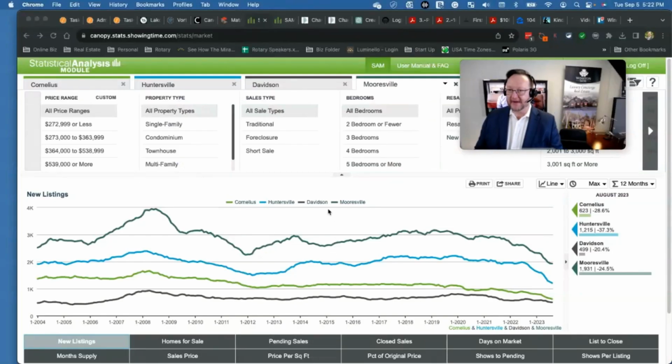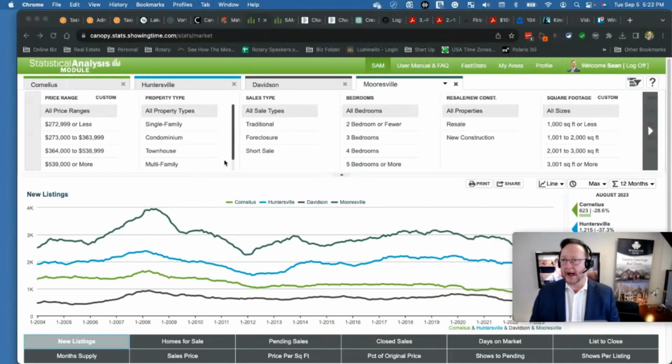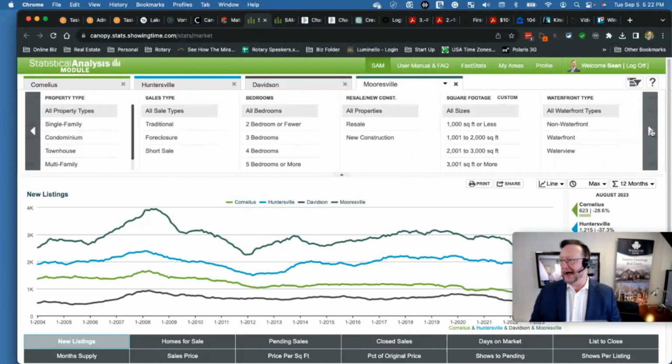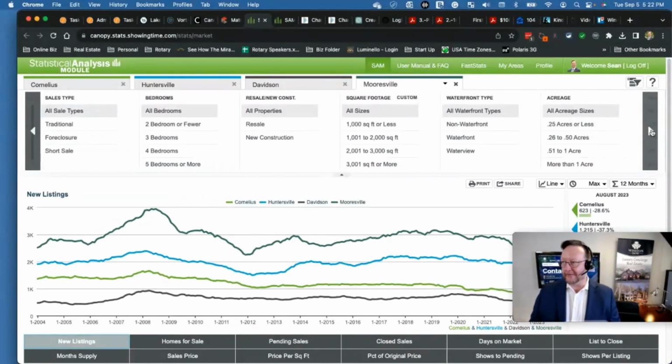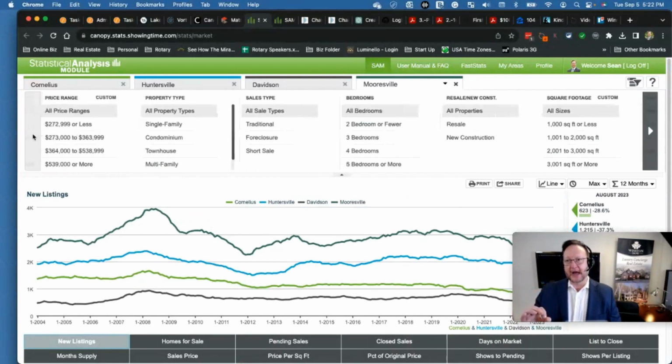So to kind of give you an idea or look here. So I have it very broad. I have all price ranges, all property types, sales types, bedrooms, resale, square footage, I have waterfront, not waterfront, acreage, year built, so it's wide open. But it is specifically in the town.